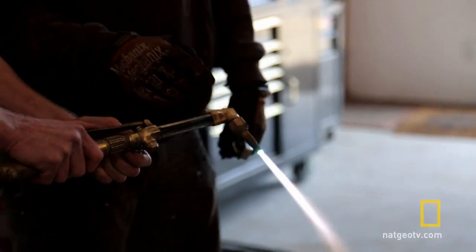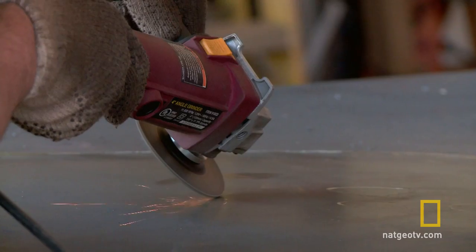I'm building a truck that will outrun anything, so if I have to get out of town, I don't have to slow down. I have a plan to build the ultimate bug-out vehicle.